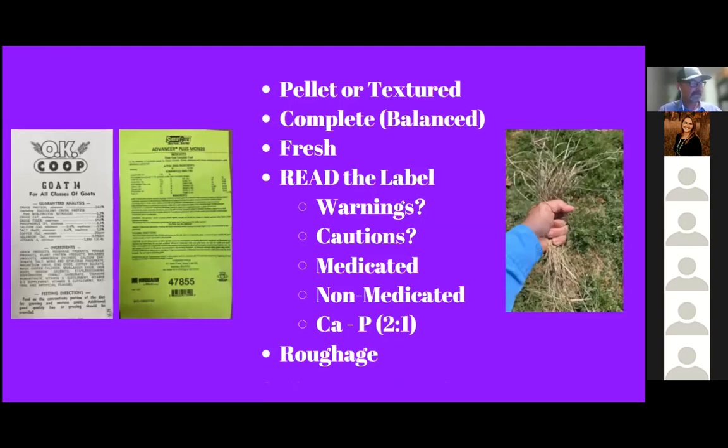When we go to looking at our feed for our goats, you've got options of pelleted feed or textured feed. And it's really up to you what you want to feed. You know, I prefer a pellet feed. That way I know every time the goat eats, it's getting exactly what I want it to in that pellet. Most importantly, we want a complete balanced ration, which means we want our protein anywhere from 14 to 16%. We want our fat anywhere from about 2.5 to 3.5%. We want adequate fiber for them in that. We want a mineral packet. And we want the freshest feed we can get. I think it's very important that you get the freshest feed you can get.